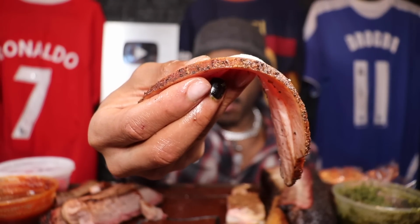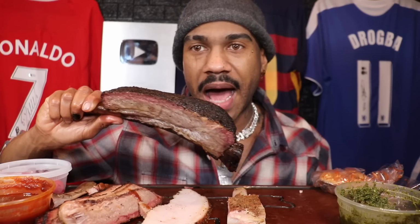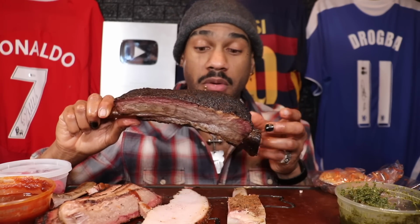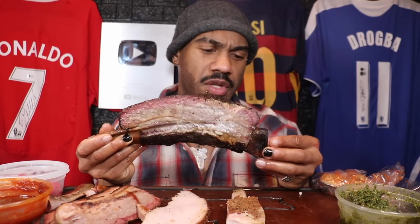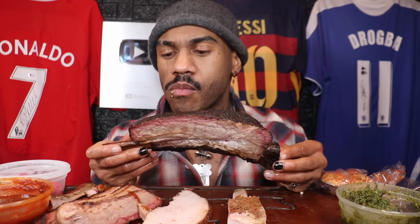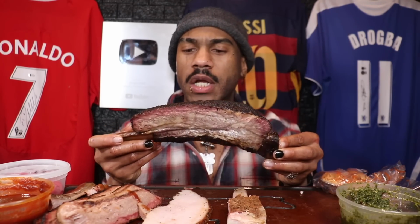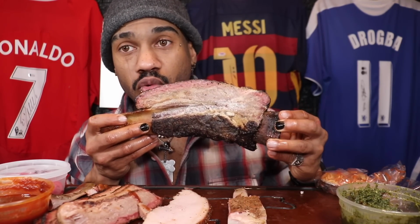Can y'all get in there? For real, I don't even know what the hell. I'm just gonna bite it, bro. This thing is massive. It's a dino rib. One of the scary things about a protein this big is sometimes it can get dried out, but I can see that cap right there. Nice little bark on this, so hopefully... I'm just gonna bite it because I'm drooling on the damn thing.